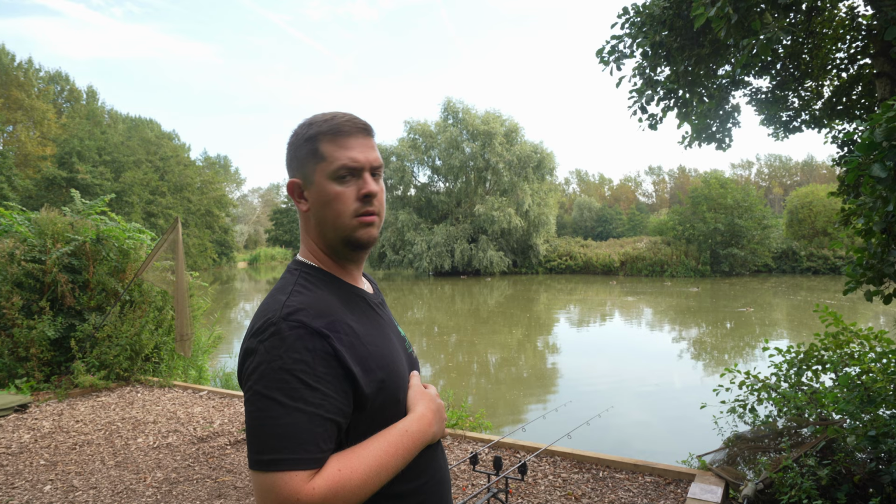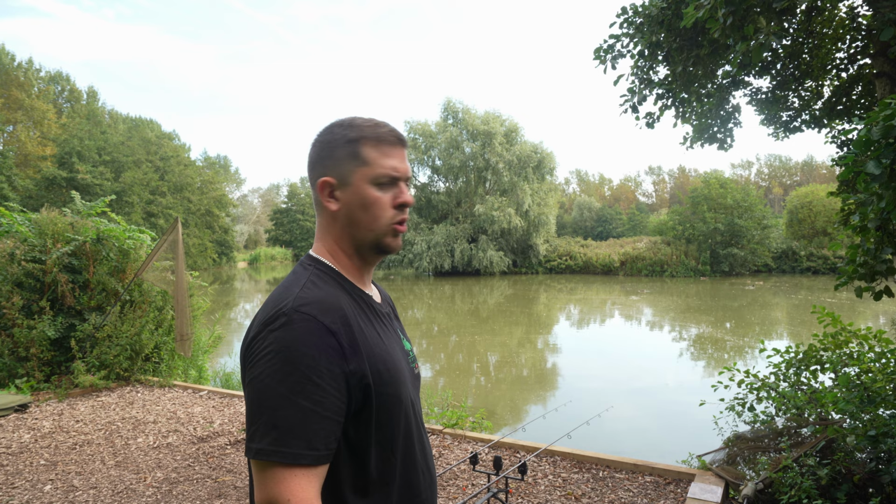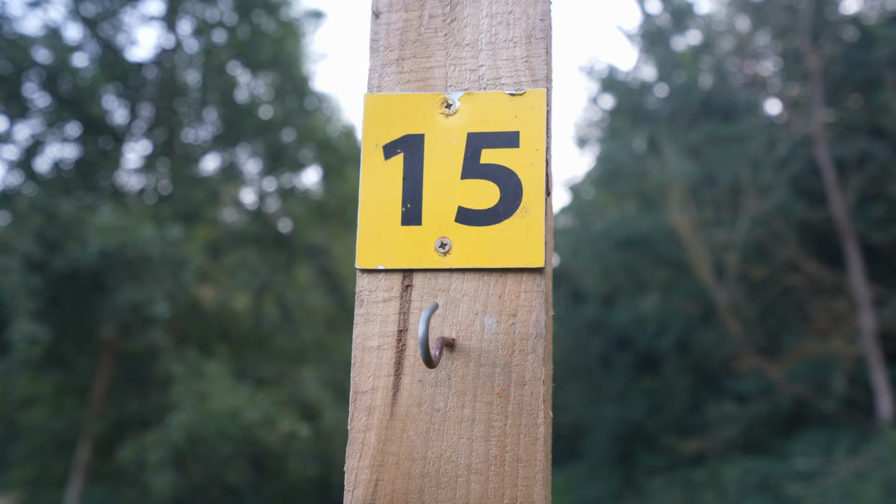The big fish. See you on this session, down at Cottington Lakes, down in Dill, in Kent. Fished this venue twice before, but not for a very long time, and I'm not saying I'm a good carp angler now, but I was a lot more novice-y last time I was here, so I'm not sure why I've not been here for so long, because it looks amazing. New Pepper Lake, if you've been here before, or you're looking to research it, that's where I'm at. I'm on swim number 15.